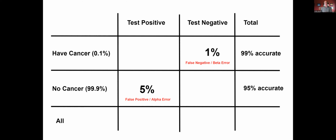In this case, let's say that the test will correctly give a positive result for 99% of those with cancer, so the false negative rate is only 1%. But because it is 95% accurate, this means it will also give a false positive result for 5% of people that don't have cancer. Because the test is 95% accurate, and it is 99% accurate for those with cancer, most doctors will tell a patient who receives a positive test result that there is either a 95% chance or a 99% chance that they have cancer. But these doctors are very wrong.